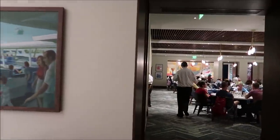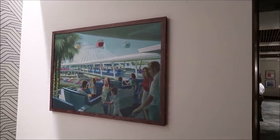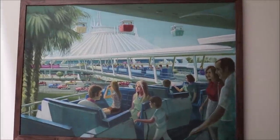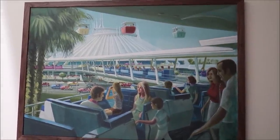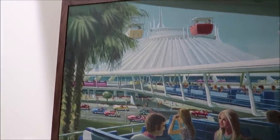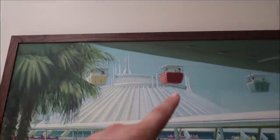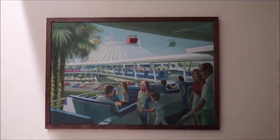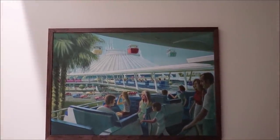It was very delicious. On the way out though, I do want to point out my favorite picture inside Steakhouse 71. And it's the People Mover right here. And it's kind of like all of Tomorrowland. The People Mover, Space Mountain. Then they actually have the old Skyway up here too. So that is really cool. It's one of my favorite pictures ever. Like if they sold prints of that, I probably would buy it.